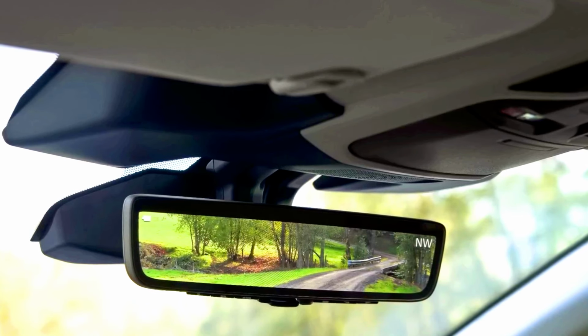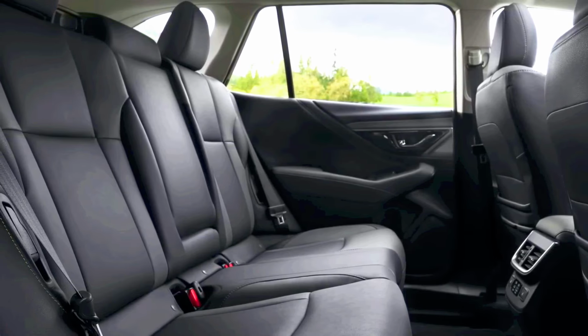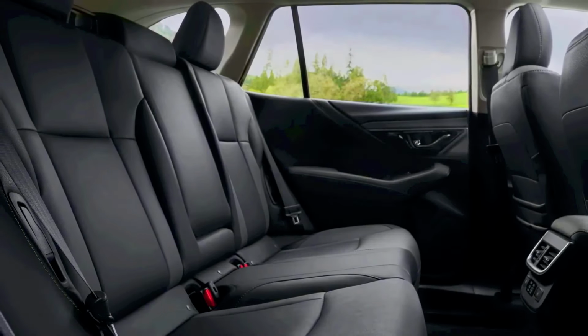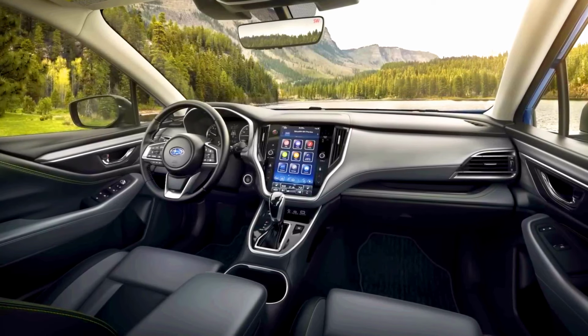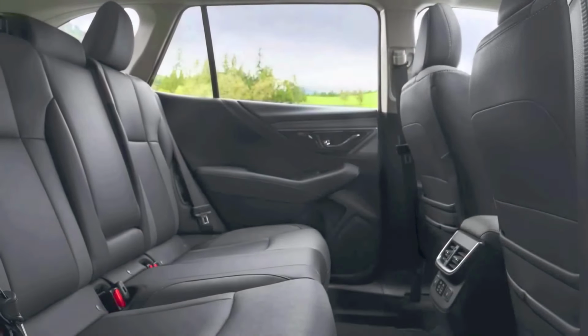Besides the X-Pro introduction, the biggest change for 2024 is the addition of dual 12.3-inch display screens behind a large, curved piece of glass. One is situated in front of the driver, serving as a digital gauge cluster, while the other is located more centrally to take on infotainment responsibilities.